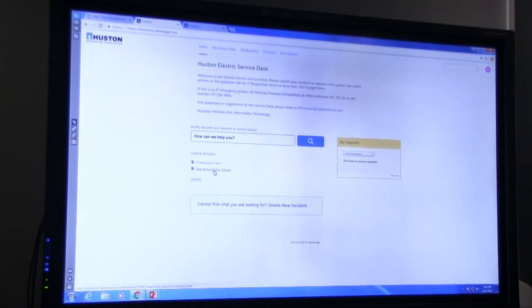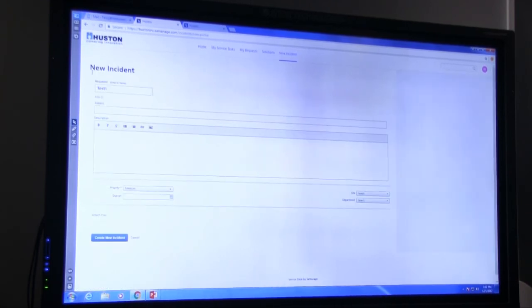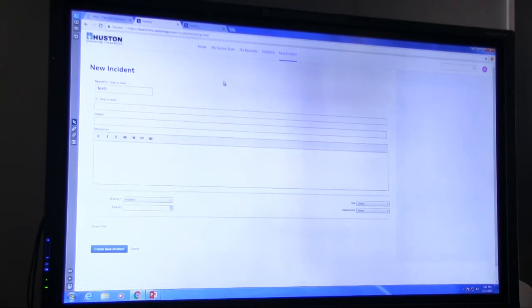Same goes with the new hire and job change forms, exactly the same idea. Just download those documents, go ahead and fill them out, and then what you'll do is you submit a new incident ticket, just right up here. And it'll start with your name filled in right here. So if you test one of the users right here, if you want to CC somebody, so say your supervisor or one of the groups that are listed on those forms that need to be CC'd for an account like this, that's fine. You can fill it in. Just go ahead and type in your email address and it will fill it in. Or if they're a user within the system, say for example, myself, you put Nick Freeman in there, it'll pop my name up for you.